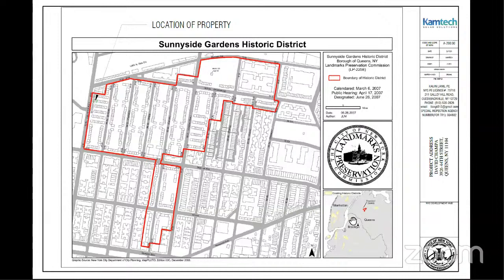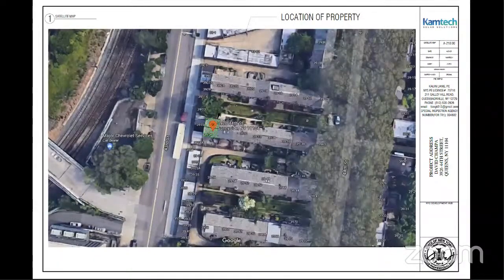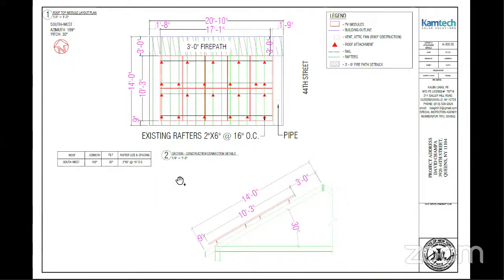All right, and as you can see, the house is located in the Sunnyside Gardens Historic District. This is the satellite view of the property. As you can see, the house is right on the corner. This is 46th Street. And this is the system that we're proposing.